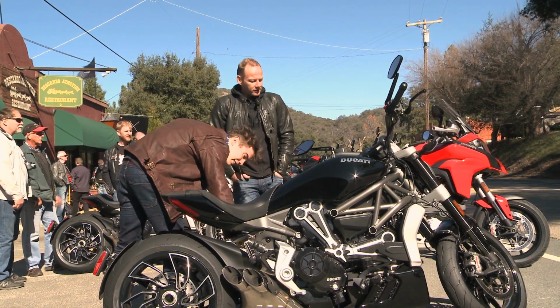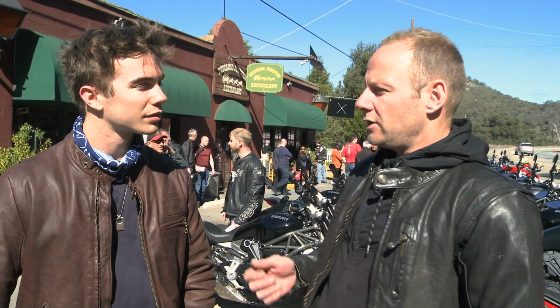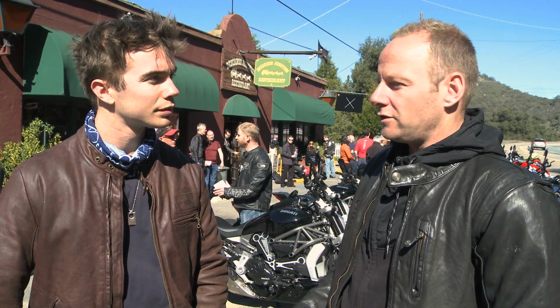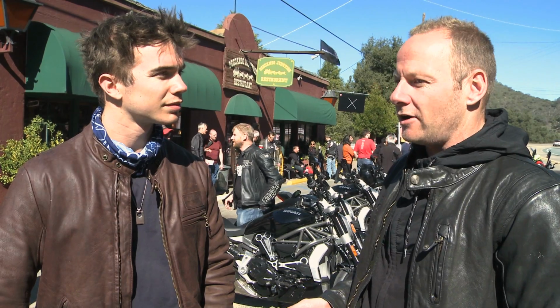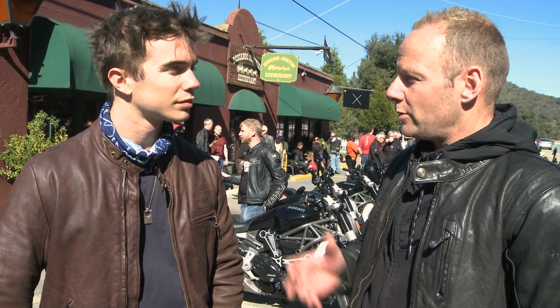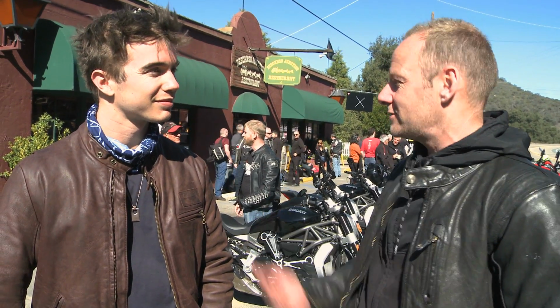Just off for lunch, we've been riding the XDiavel S this morning. Got Shaky Burn here with us. What do you reckon of the bike? I think they've done a much better job than I anticipated. I love the bike to look at, but I found that the bike works at 50 miles an hour, 60 miles an hour, it works at 20 miles an hour, it works at whatever miles an hour, and that's the cruiser side of things taken care of. But when you crack the throttle on, it makes a load of power from 4,000 or 5,000 RPM and just takes off like a jet.